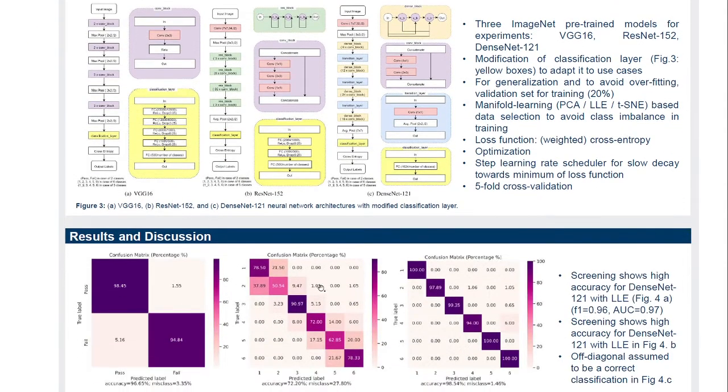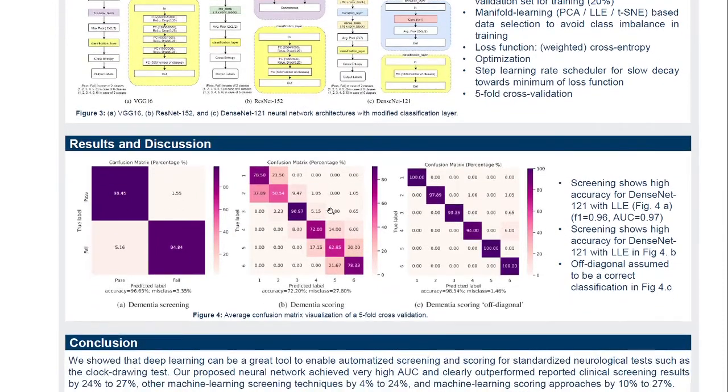When we come to the results, you can see that we had the best results with a DenseNet together with RMSprop. Therefore, we achieved an accuracy of 96.65% over both classes for the screening case, and an accuracy of 72% in the scoring case, which is shown in figure 4b.